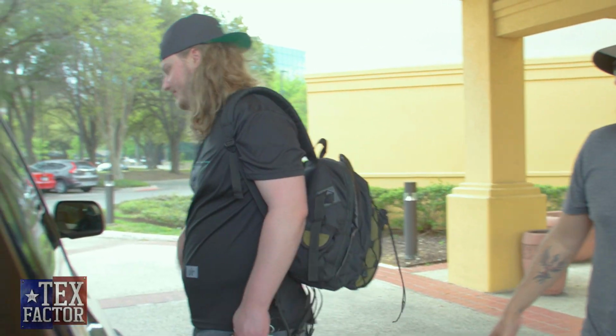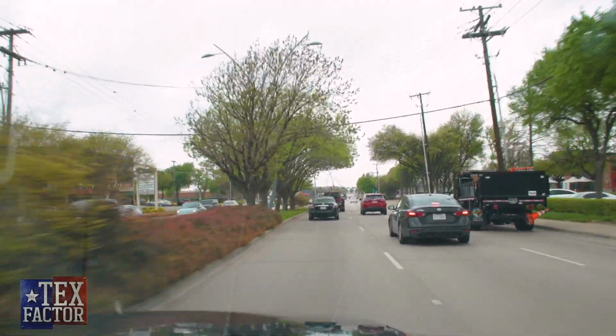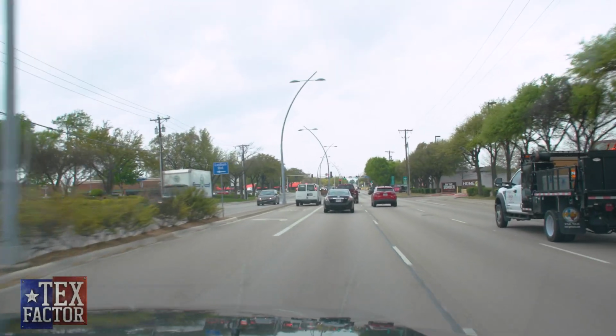Right now, we're gonna go pick up my buddy, Ryan. He's really good. He works the radar. He also works navigation, so he tells us which roads to take while we're trying to get to a certain target.